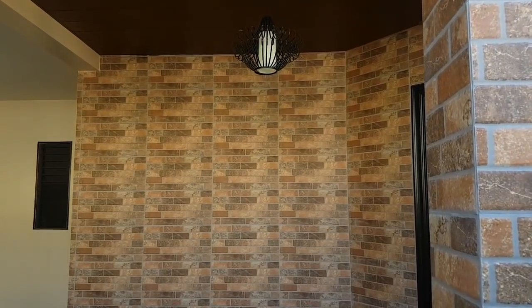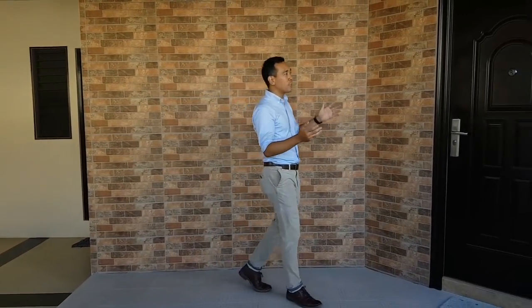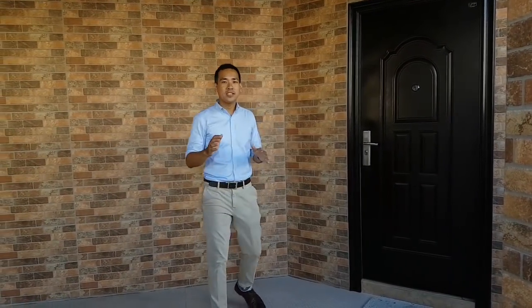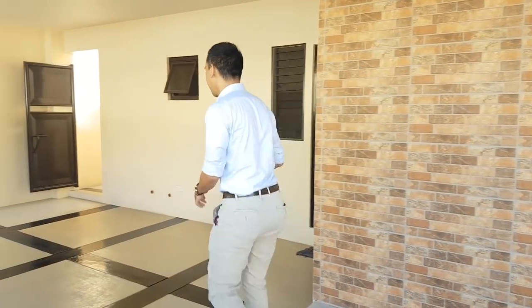Welcome to this beautiful home. Okay. The first thing that you see here is there's a porch area here welcoming you to this classically designed home. It has the style, this brick design, which adds to a very homey and cozy feel in terms of the architecture. It has this two-car garage. Let me show you very quickly.